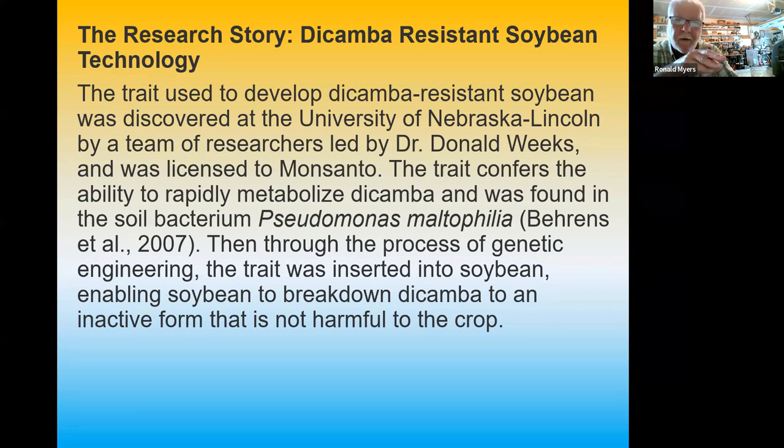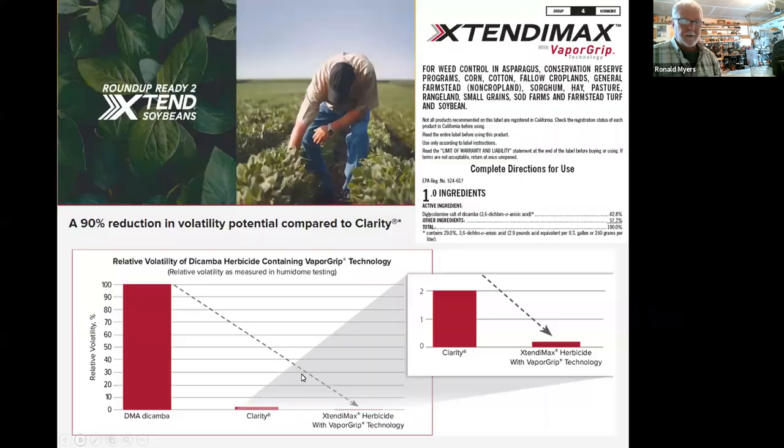extracted those genes that produced that metabolic process, and put them in a soybean. And lo and behold, soybeans now will break down benzoic acids, in this case, dicamba, as soon as it goes into the plant. And essentially, it's not harmful to the plant. It makes it inactive. And so in this case, by metabolically breaking it down, cleaving the molecule, which would normally be a death blow to soybeans, now, all of a sudden, soybeans don't care how much benzoic acid you put on.